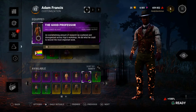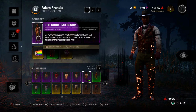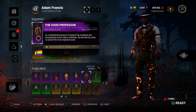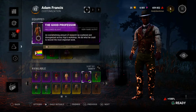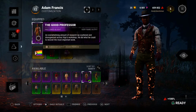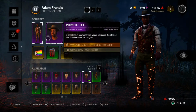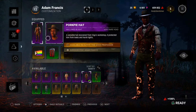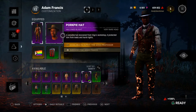The whole outfit overall is called the Good Professor for the Hallowed Blight. An overwhelming amount of research lay scattered and disorganized across Vigo's workshop. He did what he could to recover the most important work. The headpiece is called the Pork Pie Hat. Sensible hat recovered from Vigo's workshop. It protected him from leaks and harsh lights.